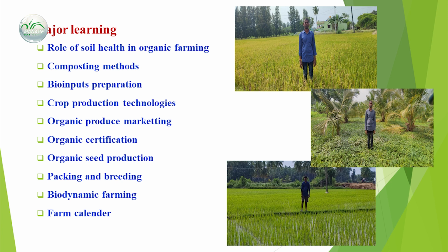Organic produce marketing is the problem because they are not getting premium prices. For that, they can approach nearby urban or suburban places and flat systems. They can go and sell it for a premium price. And definitely they need to get the organic certification so that they can export their material.